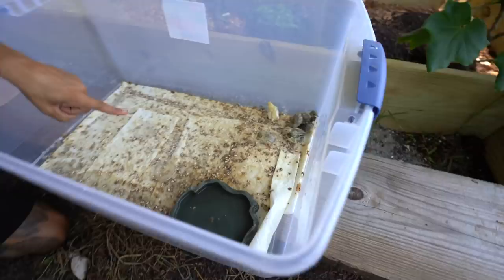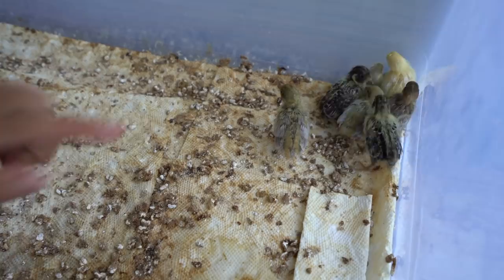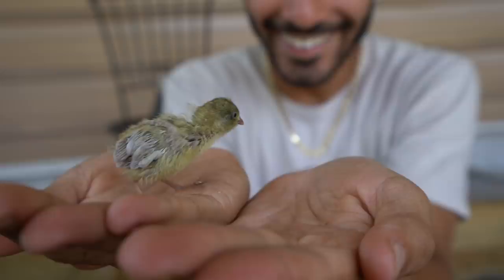Oh my god, look at this little one right here. If you guys remember what that one looks like when it gets older, probably not going to be able to, but I think that one's a male. Look at him just singing. Let's see if he sings for us when we hold him. Look, singing. I think he's a boy.